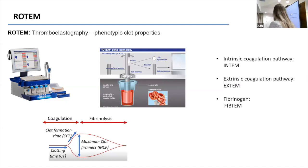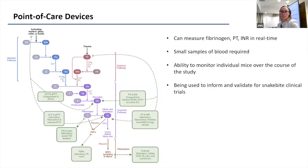This can look at the intrinsic, extrinsic and fibrinogen-only pathways using different activators. And in terms of the point of care devices, we've picked one that looks at the INR and fibrinogen at these points in the clotting cascade, which is also being used to hopefully inform and validate a data set for snakebite clinical trials.